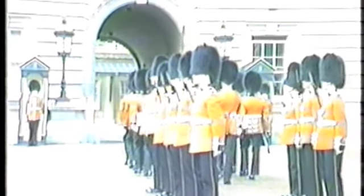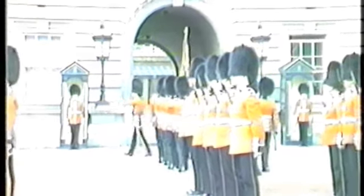Can you see him? And so that ends the changing of the guard at Buckingham Palace. Westminster Abbey goes on and on to Big Ben. The Houses of Parliament.